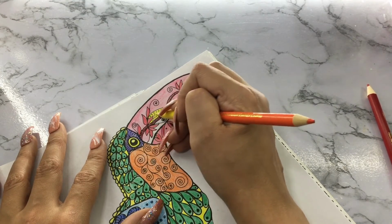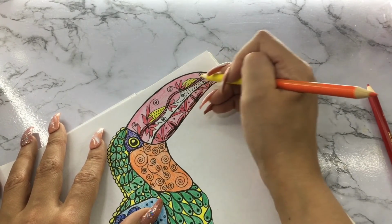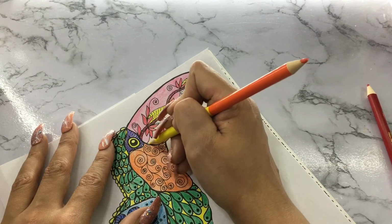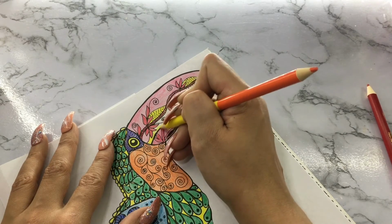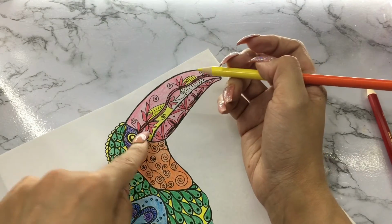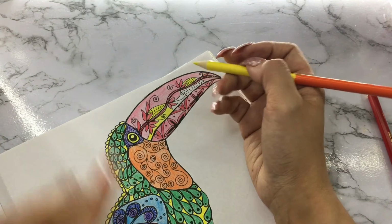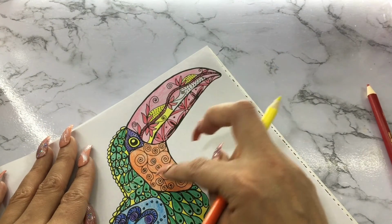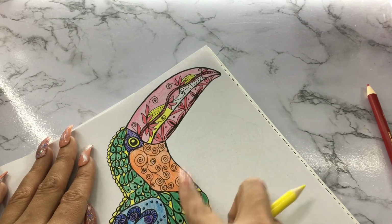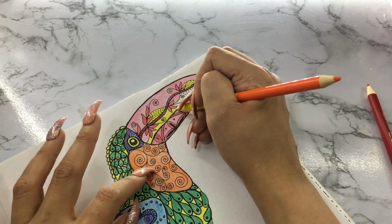I just felt like throwing a little extra color in these parts right here. This red looks pink, but like a darkish pink. And then I'm gonna do this whole part right here yellow, because this one had a lot of these little swirls here and there. I kind of wanted to do this. See how the swirls connect, and then I don't know, it's weird. I wanted to do more colors here.